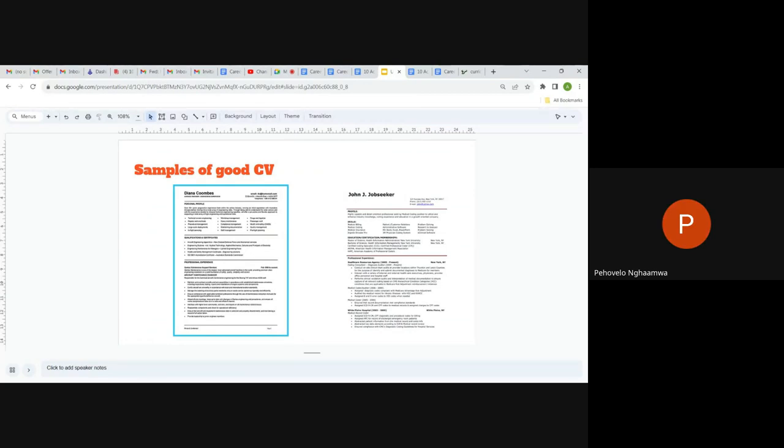Okay, thank you. So if you look at the samples of a good CV now, we have the name and the contact information on the right side. We have a professional profile or summary. Then we have the skill sets. Inside the skills, we have the technical skills, the soft skills, and the software. Then we have qualifications and certificates, and the professional experience. You can see this person uses enough white space and is well formatted.